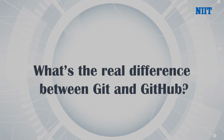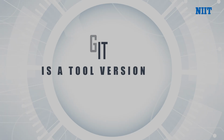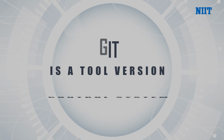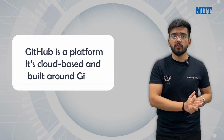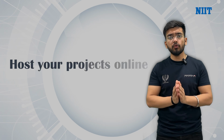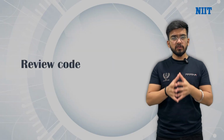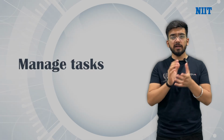So, what's the real difference between Git and GitHub? Let's break it down side by side. Git is a tool, a version control system. It lives locally on your machine and helps you track and manage changes in your code. On the other hand, GitHub is a platform. It's cloud-based and built around Git. It lets you host your projects online, collaborate with others, review code, manage tasks, and many more.